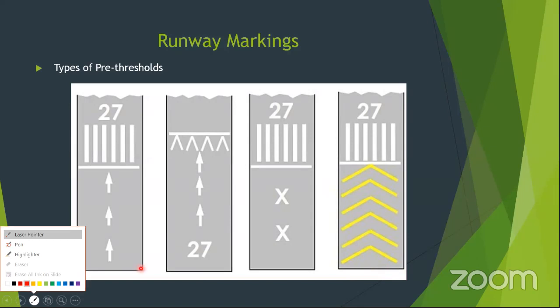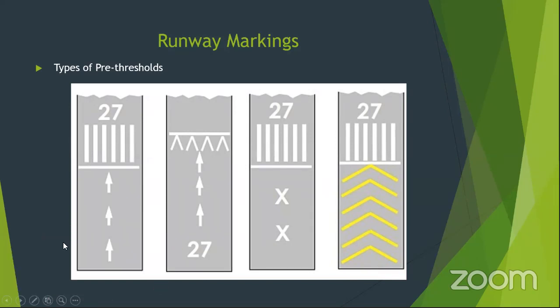I have a question. Yeah. For the first picture, why would you need to displace the threshold of the runway? What would be a reason to do that? Gianni, would you want to answer that question?